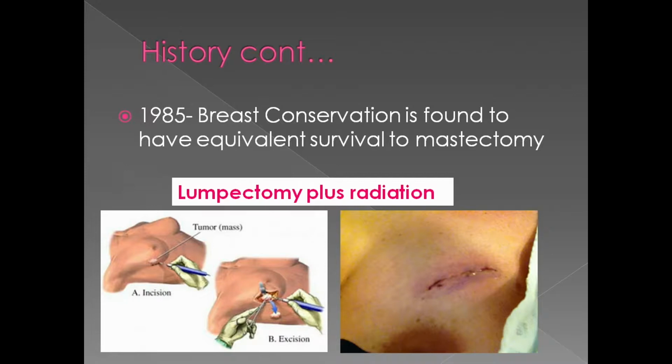Now, is every single patient a candidate for lumpectomy? Well, of course not. Every patient is different, but the vast majority of patients in that stage 1 and 2 category with smaller tumors are candidates for lumpectomy. So this revolutionized breast cancer management, and women were able to save their breasts. So that was a huge, huge advantage.